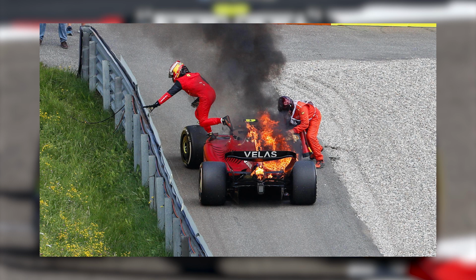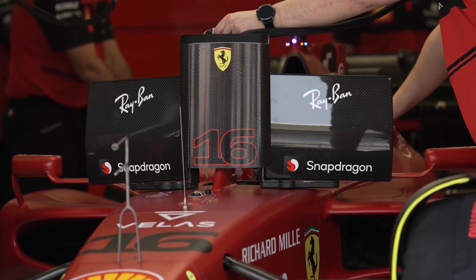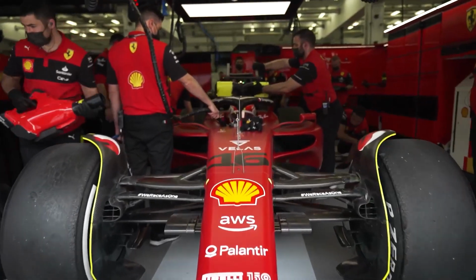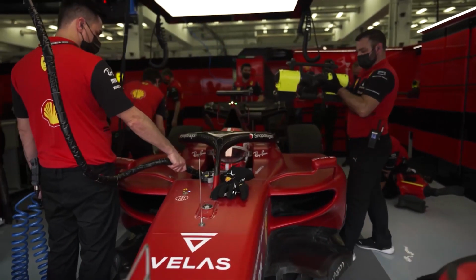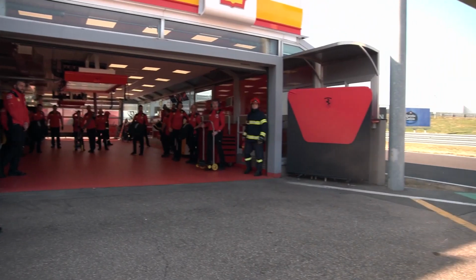Last season, Ferrari's biggest obstacle was the reliability of their power unit. But after undertaking a long project to make the ERS-H system more robust, the team is confident that the power unit can now be safely run in a more aggressive manner. And when this engine is firing on all cylinders, it's the most potent unit on the grid.